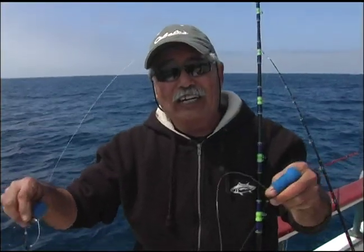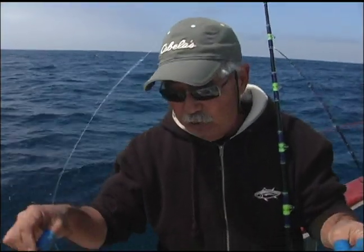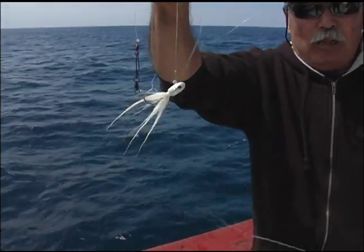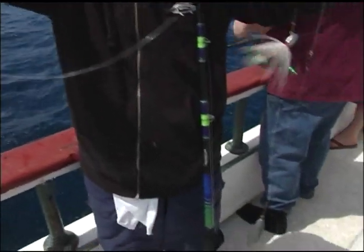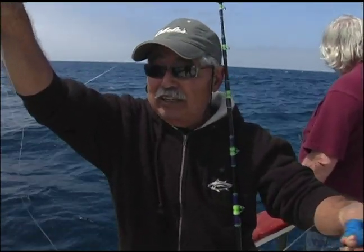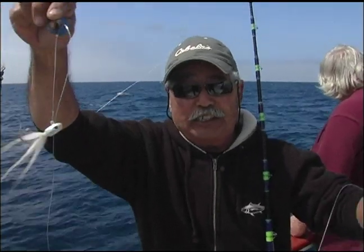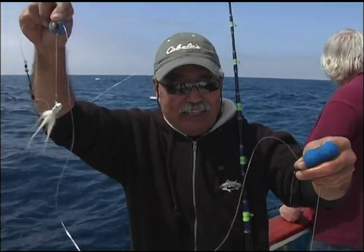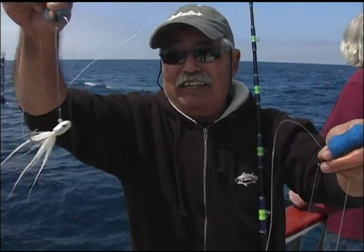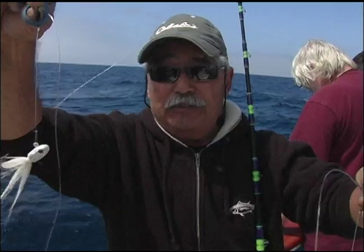Right now we're doing a lot of rockfish fishing, and one of the best rigs that we like to use is a double bucktail. They're 1/2-inch bucktails on a 2-hook gangion, and this is one of our favorite rigs to use on rockfish. They work great. Just caught a couple of big salmon groupers, and they'll catch reds, any other fish too.